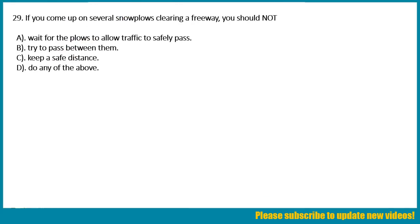Question 29. If you come up on several snowplows clearing a freeway, you should not A. Wait for the plows to allow traffic to safely pass. B. Try to pass between them. C. Keep a safe distance. D. Do any of the above.